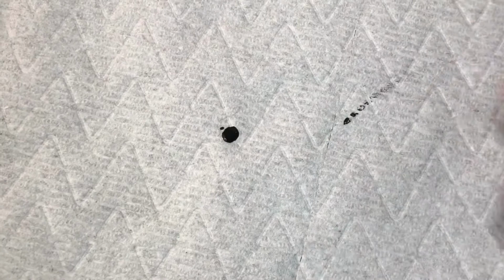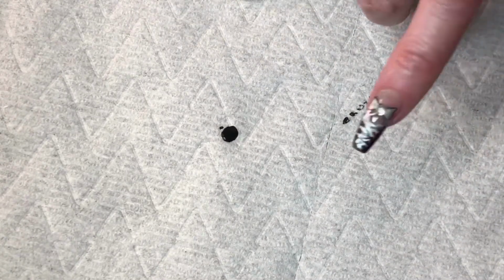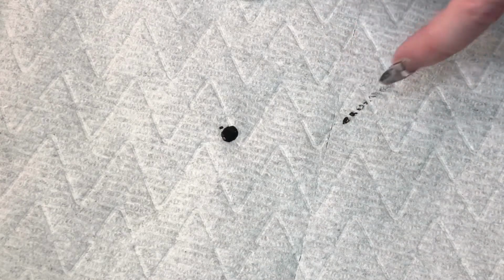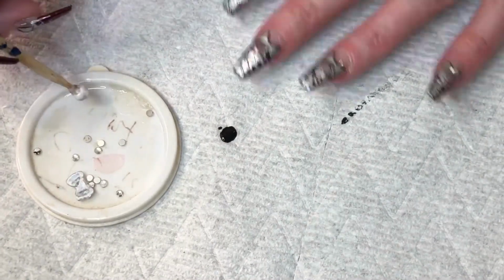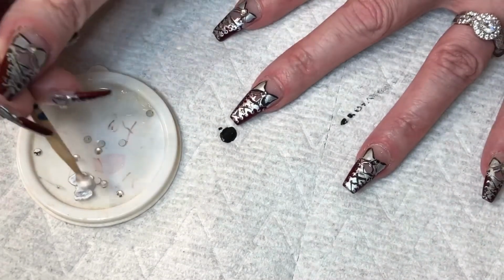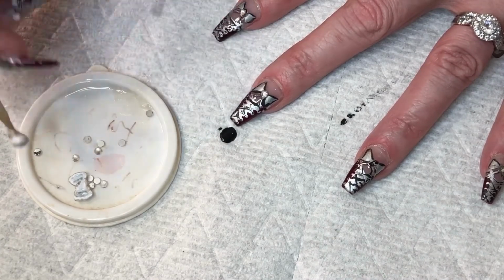But let me show you this first. I am just dipping into the glue here. Let me get a couple stones out here. These ones aren't turned and they got a little paint on them. So just get a couple out on this cap here. All right, I'm going to dip in and just put a dot right there. I'll get a little closer for you. And put a dot right there. And then I'm going to pick up the rhinestone and set it right in the center there.